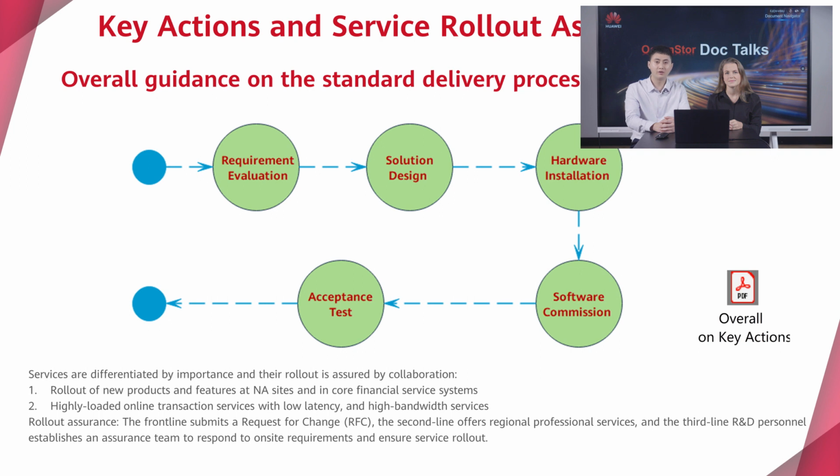Evaluate the storage system's IOPS, bandwidth, and latency by specifying the storage model, controller, networking mode, service model, and the disk configuration. Again, make sure that it meets the customer's performance needs. Later, we will show you how to use eDesigner to evaluate capacity and performance indicators.